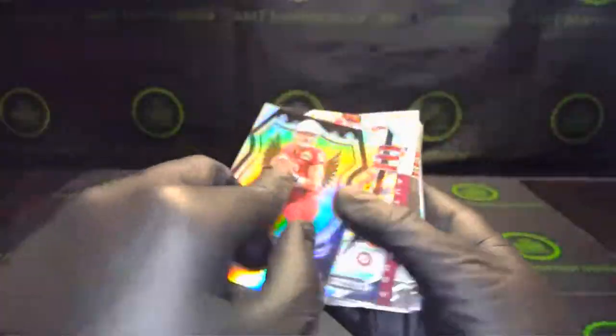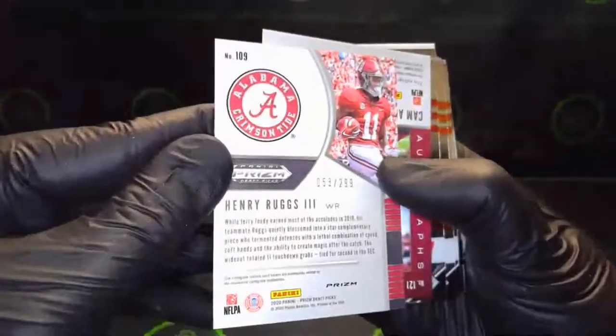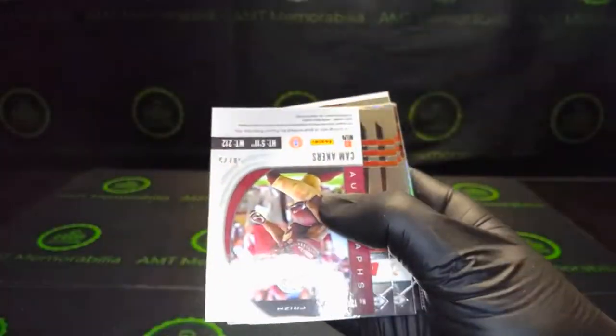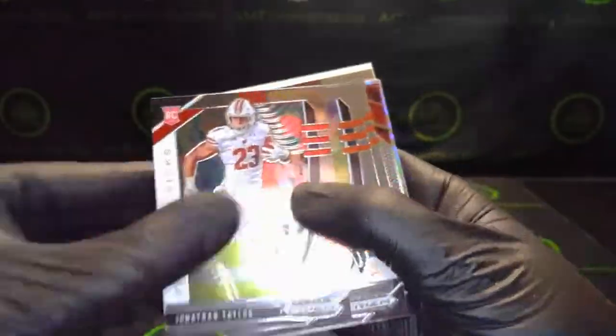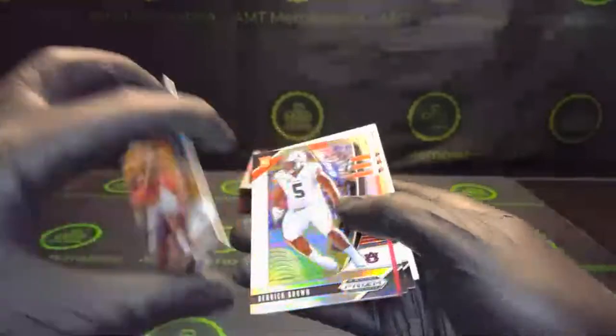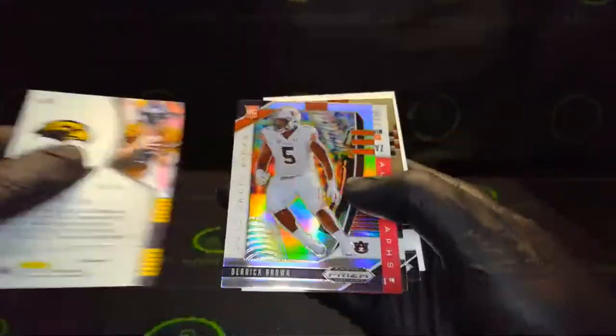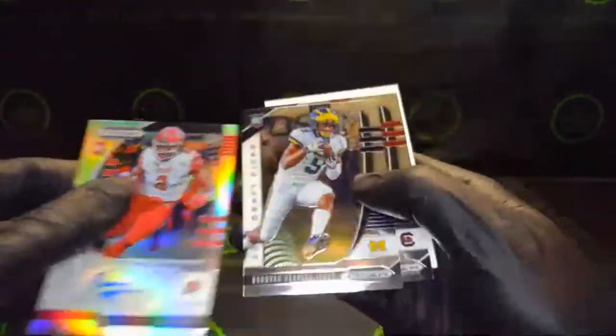Gardner Minshew. Just a silver on that one. Henry Ruggs III, 53 out of 299. 58 out of 75, Cam Akers, autograph. Brett Favre, 5 out of 75. Derek Brown, silver. Zach Moss, silver autograph.